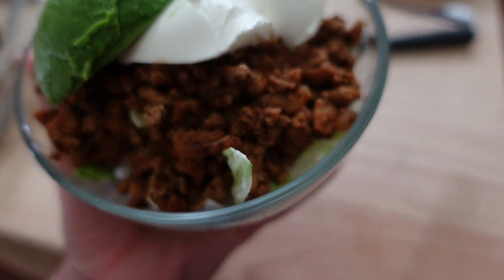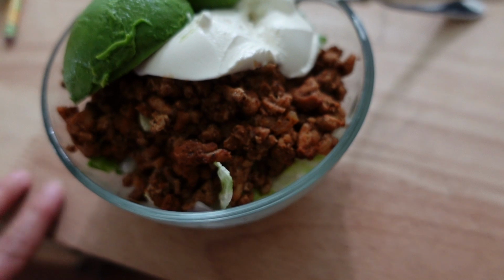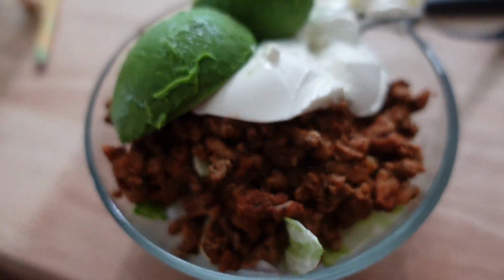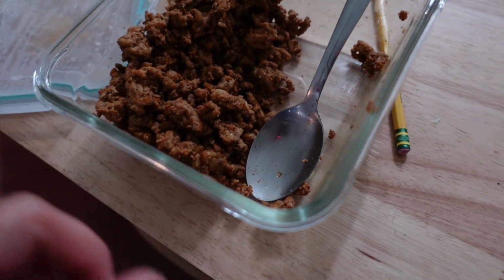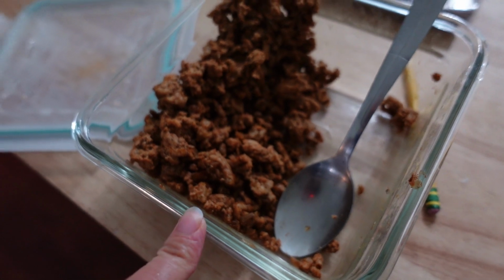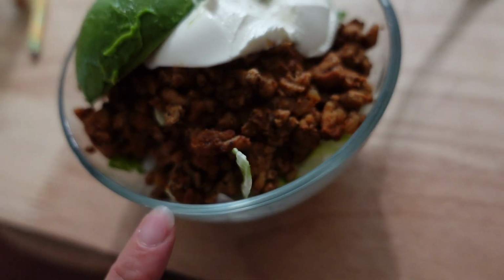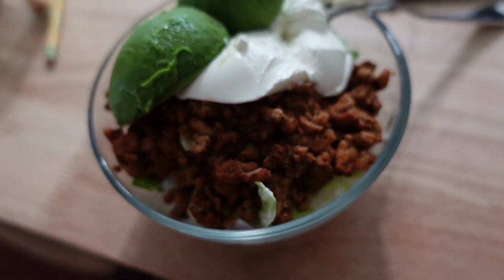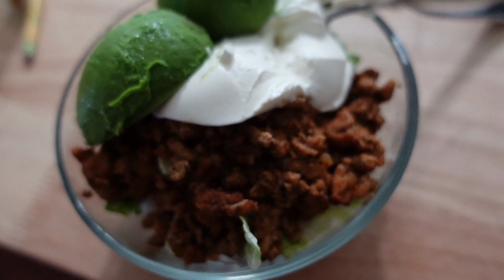For my lunch, I am doing this chicken taco salad. Oh no, I'm losing my fork. And it looks like a lot of food, but it's mostly lettuce. So it's got a good portion of the chicken on there. We meal prepped a ton of this ground chicken taco meat, and I've just been throwing it on a bowl of lettuce all week long, and it's been so good with some sour cream and some avocado, and it's a perfect quick lunch for me.